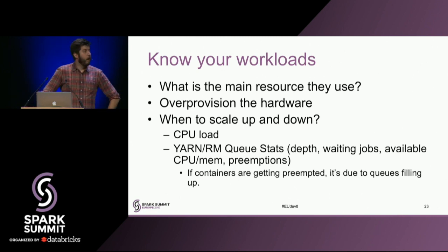I also want to talk about knowing your workloads. So you want to know what kind of jobs you're running and what their resource bottleneck is. So if you have a hardcore machine learning job running, that might be CPU bound. But a lot of times you have ETL jobs and database jobs, and they're just IO bound or memory bound. And it's important to understand that because that makes a difference in how you want to schedule your jobs.